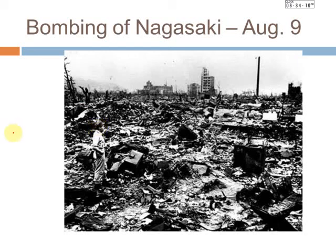And here, we drop a larger bomb, and it kills 60,000 people. Now, many people wonder why, if this bomb was bigger, did it kill less people? There are two reasons for this. Number one, Nagasaki was not as populated. The second reason was the height at which that bomb exploded.